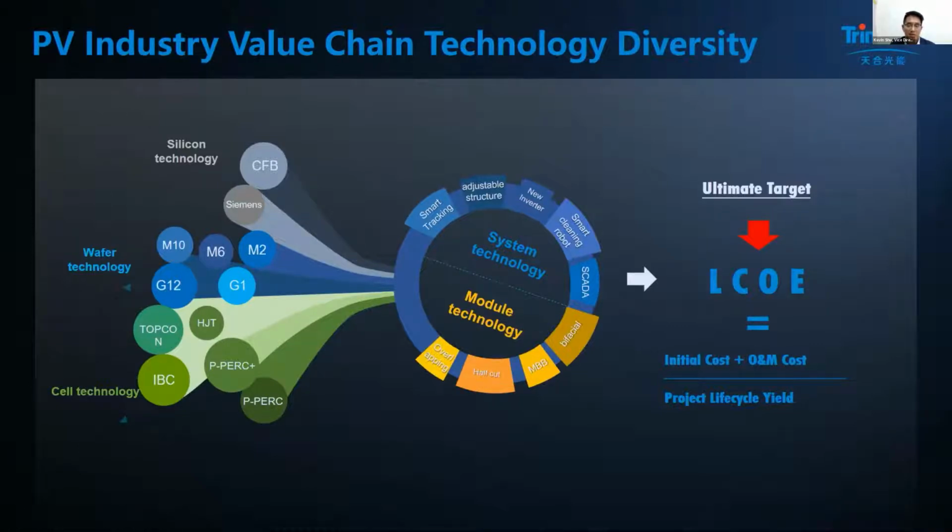TrinaTracker is not only independent hardware, but now we also have a view to cooperate with the inverter and the cleaning robot and also the SCADA system, to integrate all these together into the whole system, to have the whole system view to review our product. So this is Trina's philosophy for the new technology and the new products.